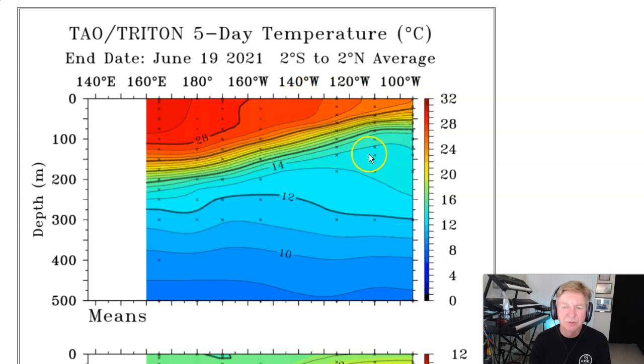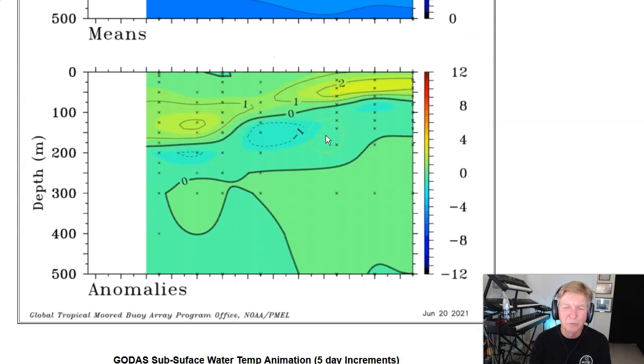In the winter, this was all cold water right here. So we're much better off than we were last winter. And we suspect that even if this weak La Niña thing does redevelop, it's not going to completely unlodge all this warm water.